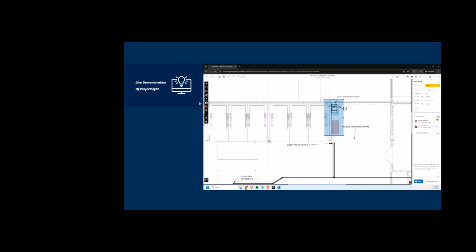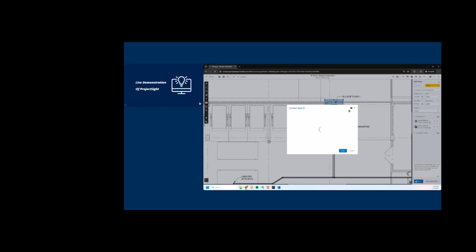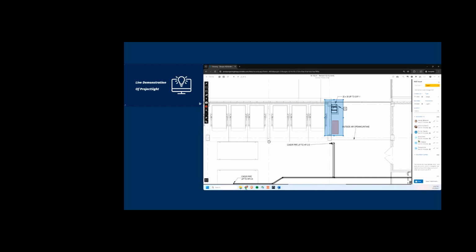So I've assigned some people. I can have default assignees. I can choose anyone from my project to assign this issue to. Or I can create distribution lists as well. So if I want to send this to a distribution list of all my project managers or all my architects or engineers, I can do that. So I'll select my project manager list, select them, and then assign them as well.